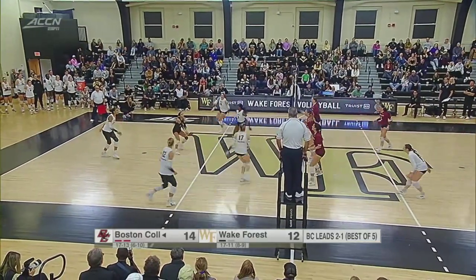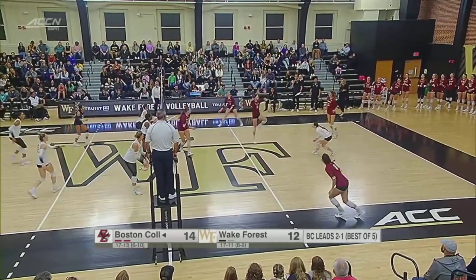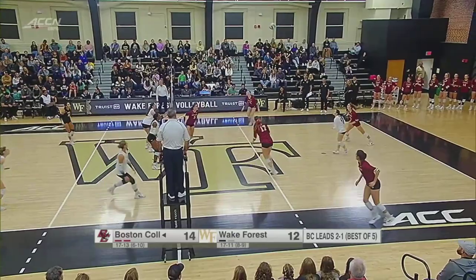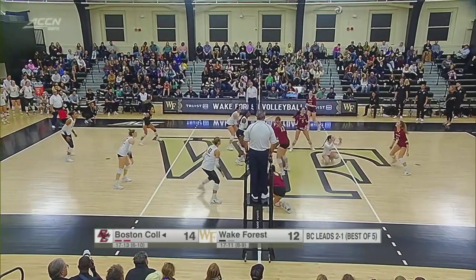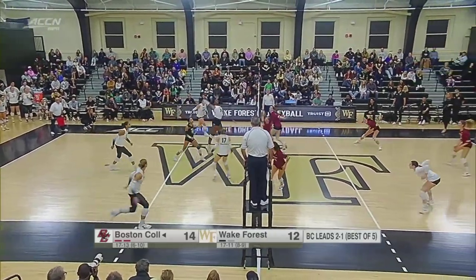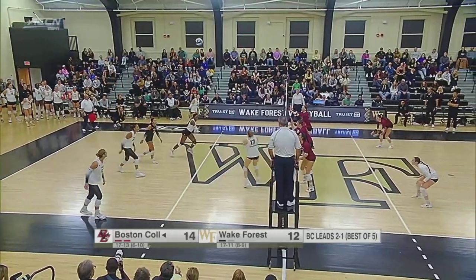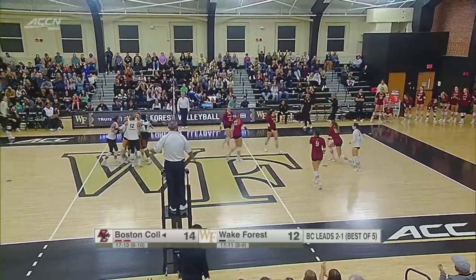Overpass was into the net. Lambros does a nice job watching it all the way. Here's Crawford, dug up by Murphy. Lambros out, Jensen. Farrell right there for Wake Forest. Lambros keeps it short for Roach. Murphy saves. Eagles clear it. Baker up. Charles sends it down. Another dig by Murphy. Murphy is on fire in this rally. Baker goes outside. Crawford! That'll do it.